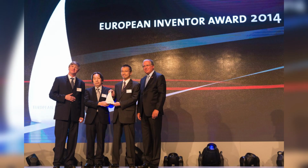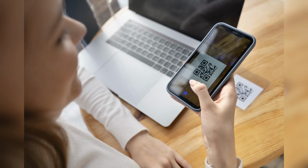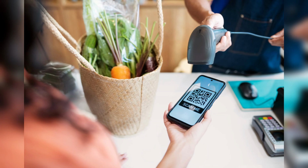In 2014, Masahiro and his team of developers became the first Japanese to receive the European Inventor Award, an award given by the European Patent Office to honor inventors who have improved the world's technology, society, and economy, and passed the winner's evaluation with the highest number of votes from around the world. QR codes are widely used in education, e-commerce, security, medical services, tourism, marketing, and customer service. Masahiro is constantly making efforts to improve QR codes.